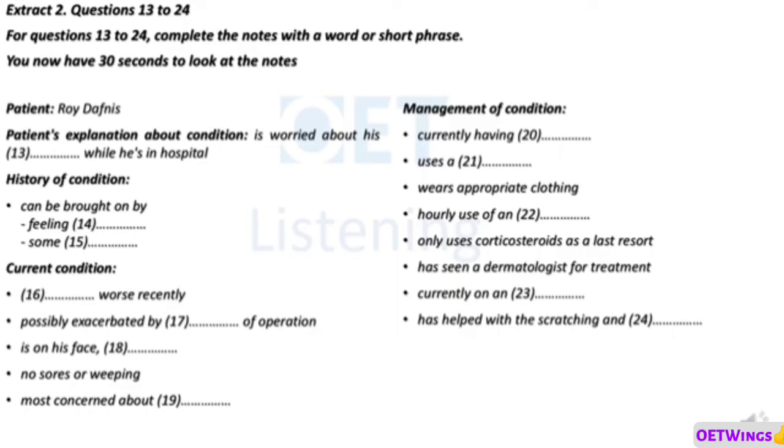Great. Tell me, Mr. Dafnis, what's your skin like at the moment? Not very good. You can see by my face how red it is, and the itching and scratching has been much worse lately. I think because of the stress I'm feeling about the operation. It's also really bad on my back and my legs. When I lie down in bed at night sometimes I can hardly stand it. Do you ever get any sores or weeping? No, my skin is just dry and very itchy.